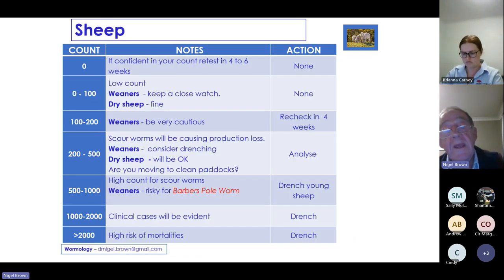This is my sort of table of guidelines of what to do. And I mentioned yesterday that different aged animals have different abilities to resistance and so forth to the effects of worms. But 500 eggs per gram is a reasonable sort of starting point to know that you're going to have to do something, especially if you've got young animals with a barber's pole worm.